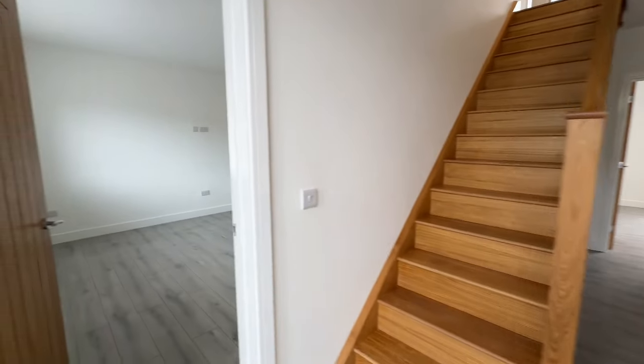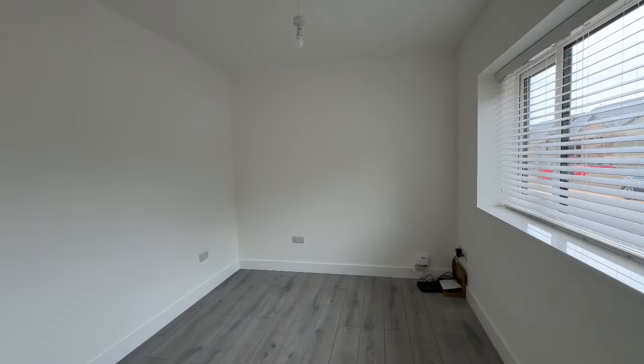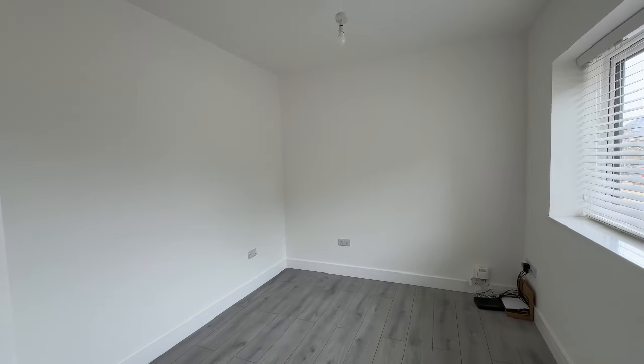floor. Now this is the lounge, which is a great space, lots of room here, nice wooden effect laminate flooring. You can see we've got the plugs there fitted for a wall mounted TV, and we've got blinds in the majority of the rooms as well, which is saving you an expense. Across to the other side, we've got what could be a snug, a home office, perhaps even if you're looking for a downstairs bedroom, you've got the option here as well.